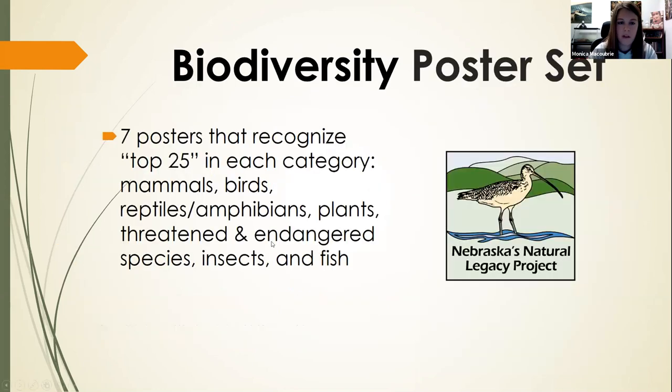All right. We also have what's called the biodiversity poster set. I don't have any to show you. We're getting them reprinted because we ran out of them, but they are very nice, large, colored posters that have what we call the top 25 in each category. So we have birds, mammals, reptiles, amphibians, plants, threatened and endangered species, insects, and fish. So the top 25 animals that represent mammals, the top 25 animals that represent birds in the state of Nebraska.